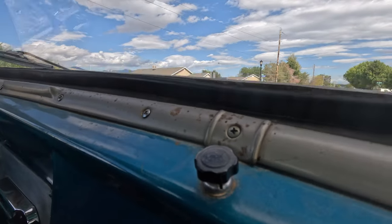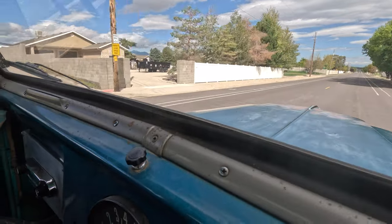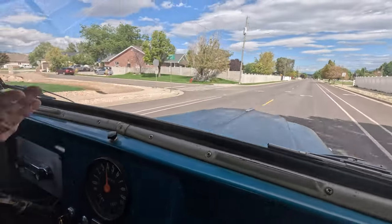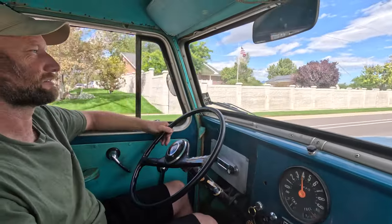This right here is your control for your windshield wipers. They are vacuum operated, so they're pretty slow unless it's raining. So it provides enough anti-friction so that the wipers can go. But if you do it when it's dry, they really don't want to go.